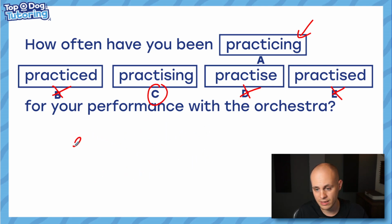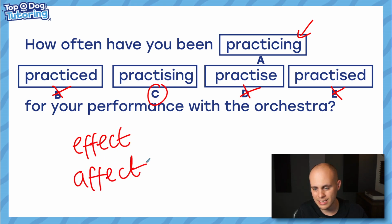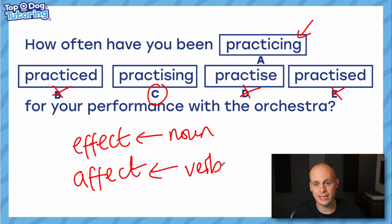And I said at the beginning, didn't I, that I would go over this. You've probably seen it before, guys. Hopefully nodding at the screen if you've seen these words and thinking, yeah, I never know which one it is. Which one do we use? Well, just like with practice and practice, it's the same sort of thing. Effect with an E is a noun. If I'm talking about the effect something had, I'm talking about an abstract noun. But if I want to use it as a verb, as a doing word, so it's affecting me. If I'm saying, wow, Dylan being near me is affecting me all the time because he's just so scary, I know, I get it, then I've got to use it with an A.